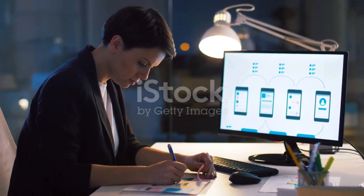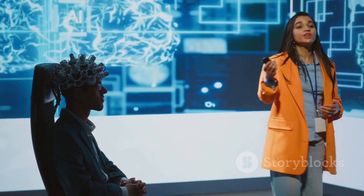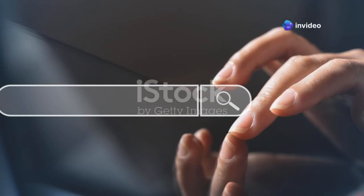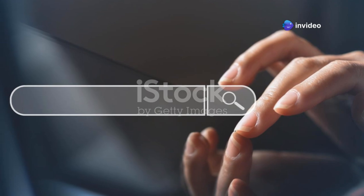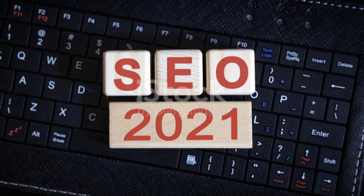Another fantastic tool is Phrase. Phrase is designed to help you create content that answers your audience's questions. It uses AI to identify the questions people are searching for and provides you with the best answers. This not only boosts your SEO, but also positions you as an authority in your niche.